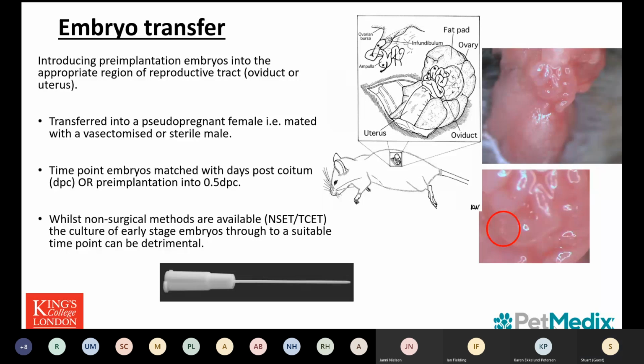So at King's, we're doing quite a lot of embryo transfers for rederivation projects of entire facilities, and also as a standard introduction route for most mouse lines into our facilities. So embryo transfers are a fairly key part of our work.